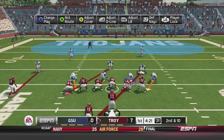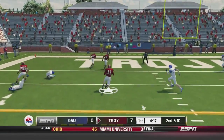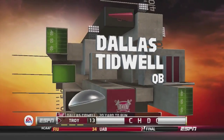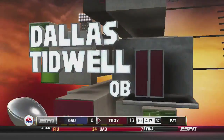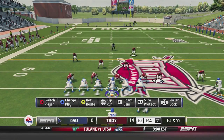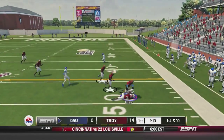2nd and 10 now. Dallas Tidwell in the shotgun on the read option again. He's going to take this one up the middle, and he is into the end zone for the 2nd time of the day. A 21-yard touchdown run there for Dallas Tidwell, and Troy is ahead early in the first quarter, 14-0 over Georgia State. 3rd possession for Georgia State here late in the first quarter.